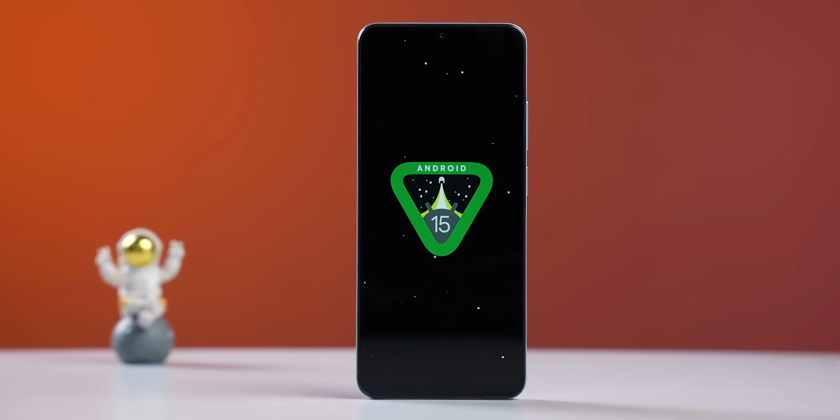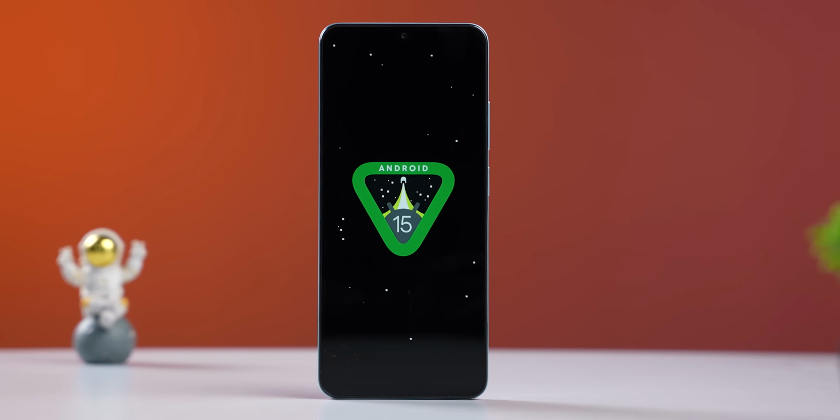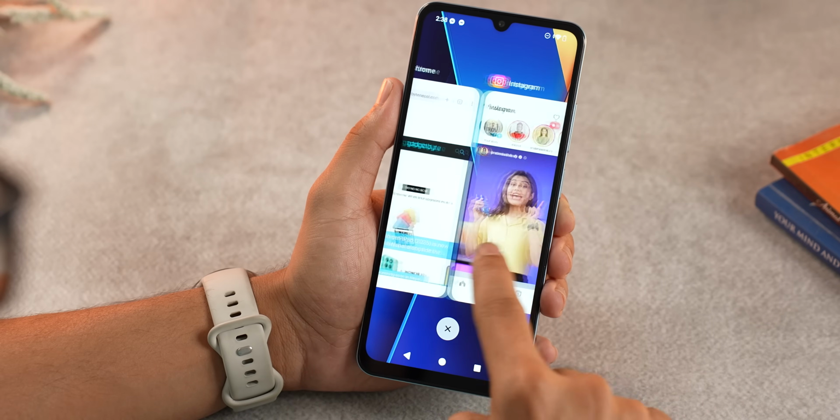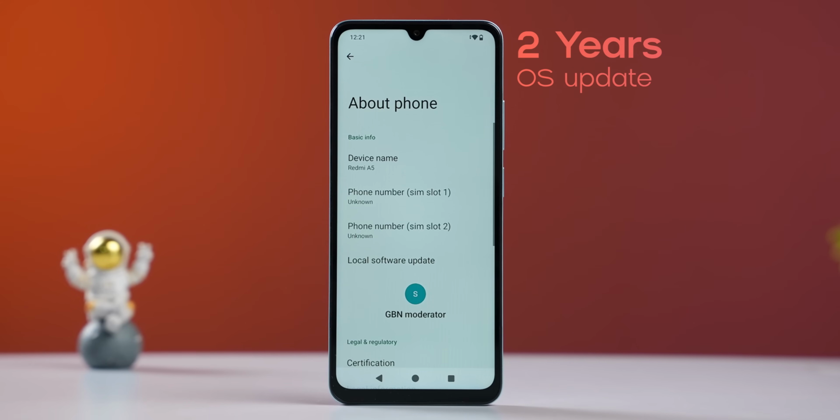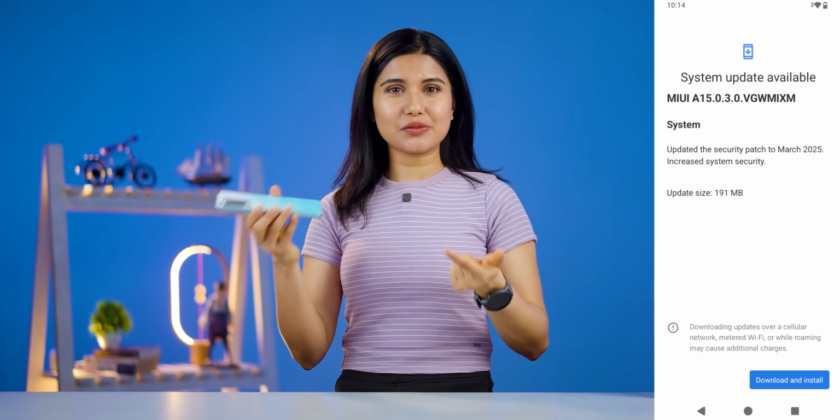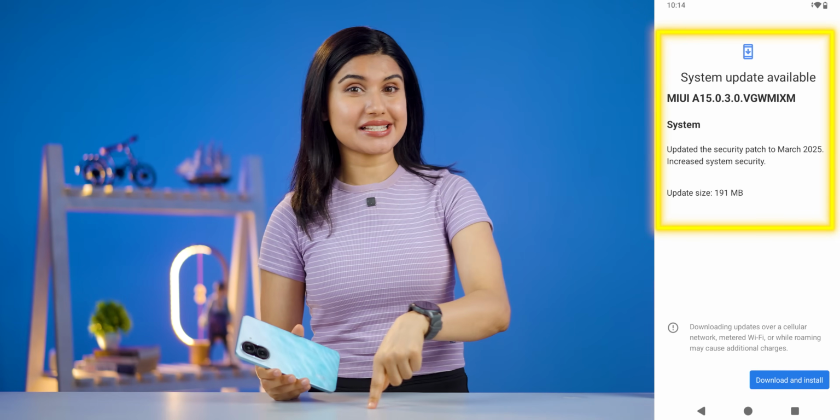I do appreciate the fact that Redmi has gone with the lighter Go version of Android on top of HyperOS here, which means Redmi has cut off on the heavy system animation. So going about the UI does not feel as slow. And on top of that, Redmi has promised 2 years of OS updates on this budget phone. In fact, I have received one of the system updates while I was testing it, so that's a good sign.